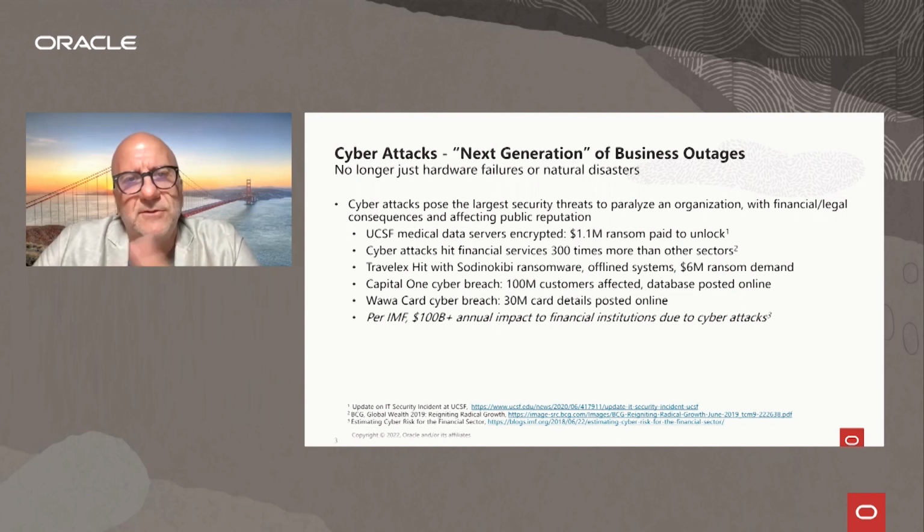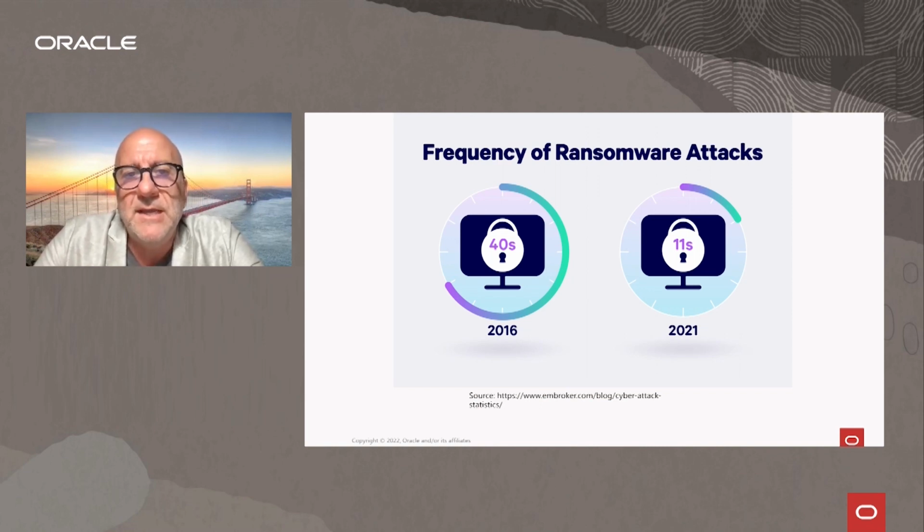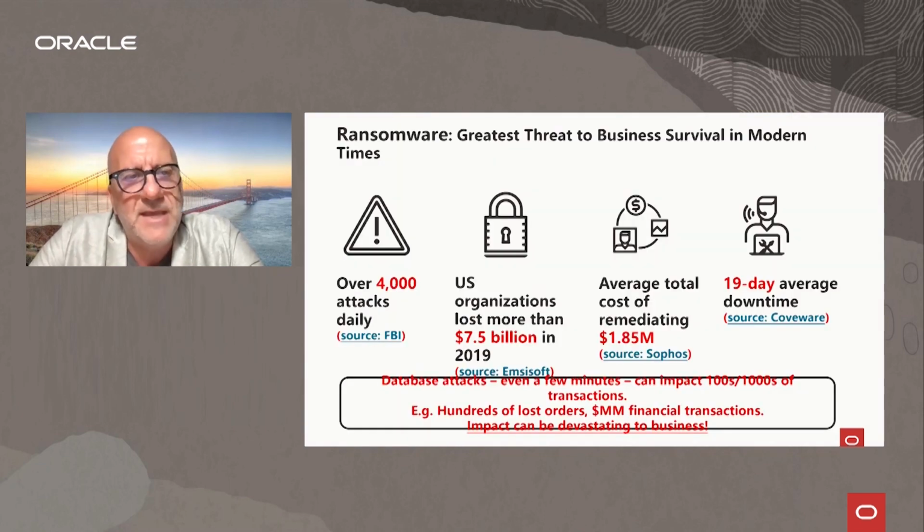Financial services are attacked, according to a report from Boston Consulting, 300 times more than other sectors, but no one is really in a safe position. All industries, all sectors, all types of companies are constantly attacked. The frequency of ransomware attacks is growing. According to this report from Unbroken, we went from around one attack every 40 seconds in 2016 to one attack every 11 seconds in 2021. And there are a number of reports, right? Like the FBI, over 4,000 attacks every day that cost US organizations more than $7 billion in 2019. The average cost to remediate this type of attack is close to $2 million. Probably the most staggering statistic is the average downtime, 19 days.